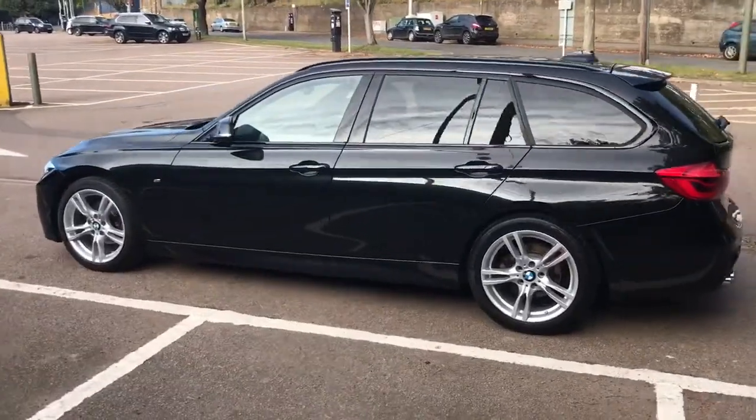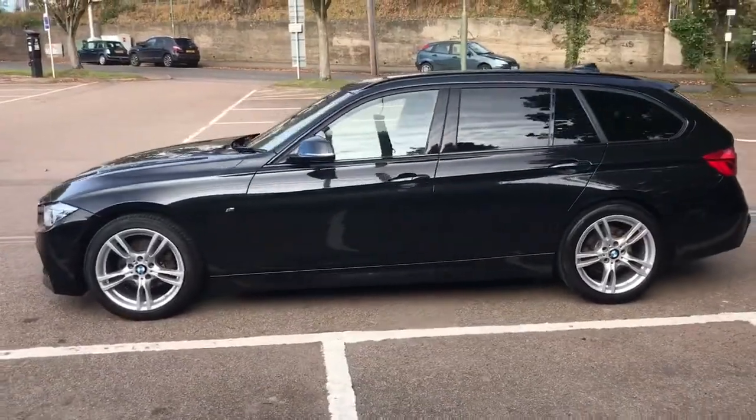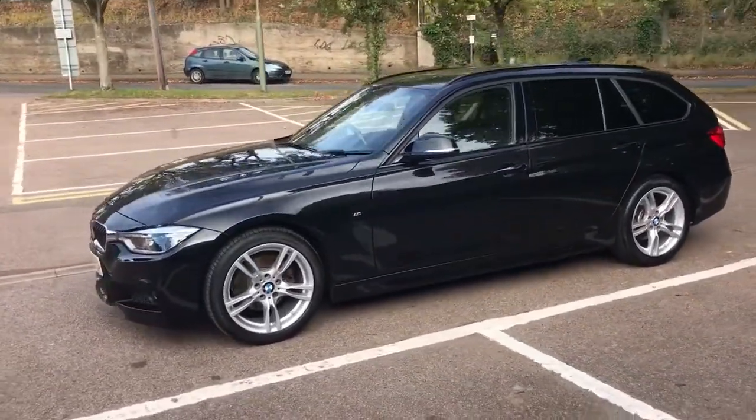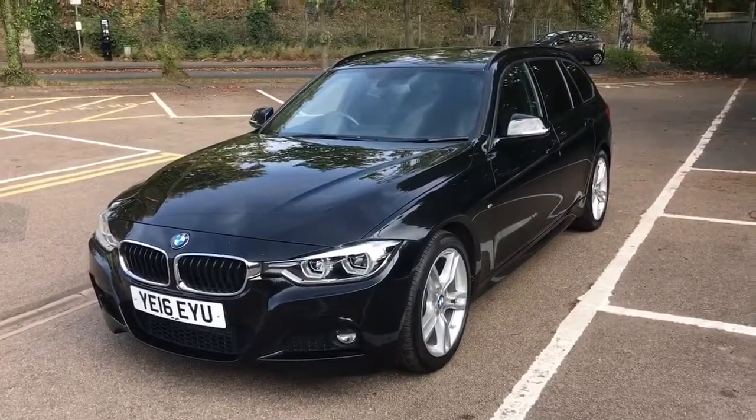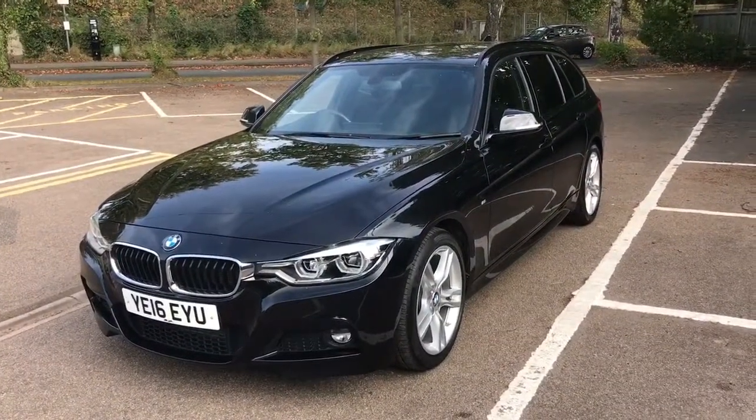Okay, so we're just going to work our way back round to the front of the car now, and then we'll hop in and run through some controls. But now that we've done a full circle of the car, you can see it's in fantastic condition the whole way round. A really lovely looking car, particularly in this colour as well.